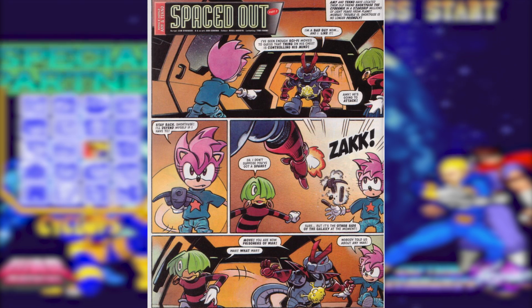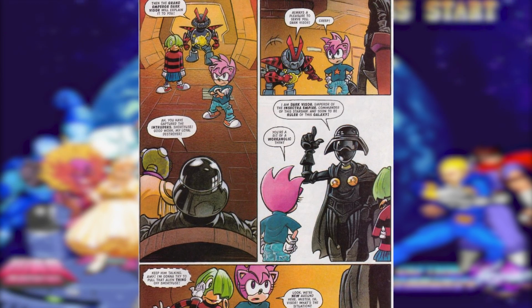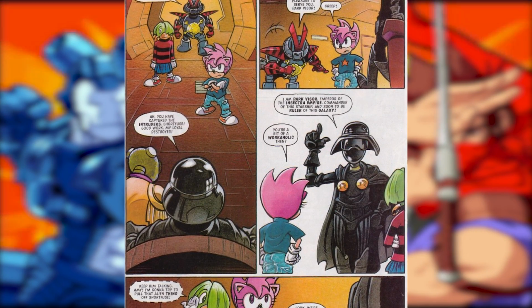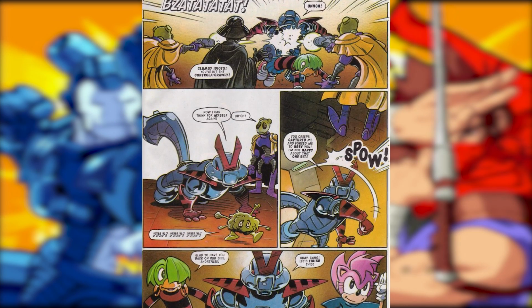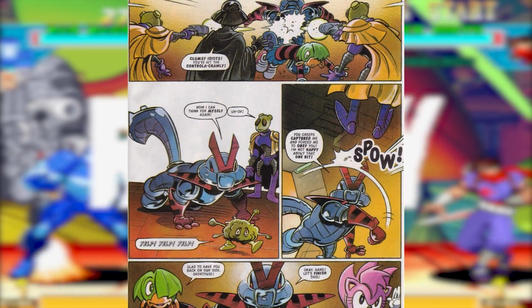Has Shortfuse finally gone bad? He's been enslaved by an alien emperor, Dark Visor. Remind you of anyone? He's attached some sort of device to Shortfuse's chest and turned him into a mindless war machine. The device is a little creature called a controller crawly, kind of like a brain slug from Futurama.